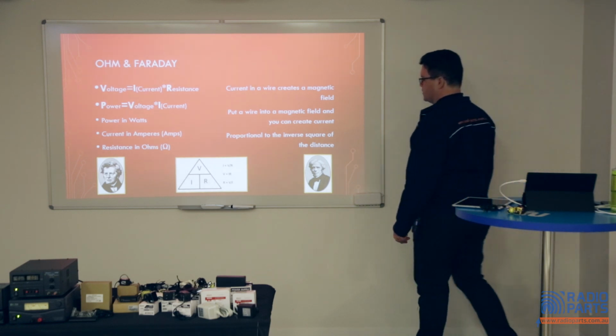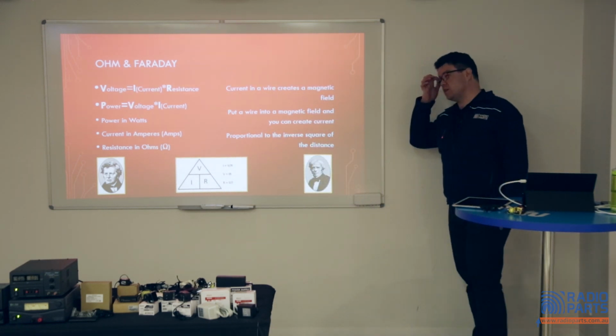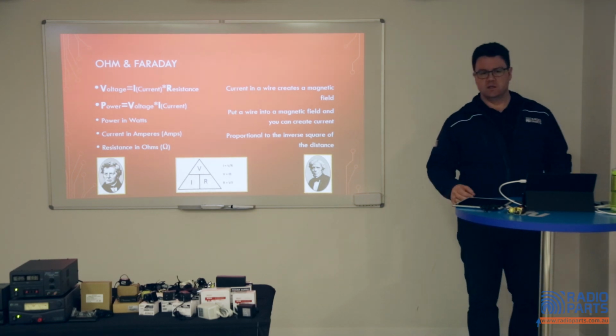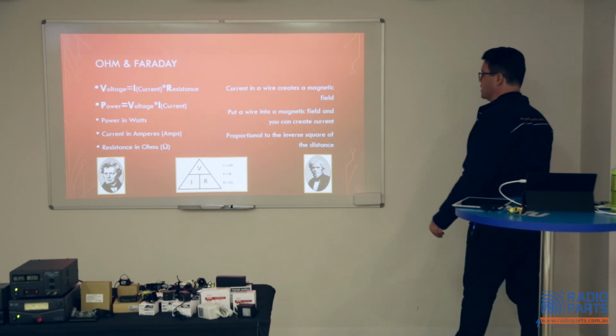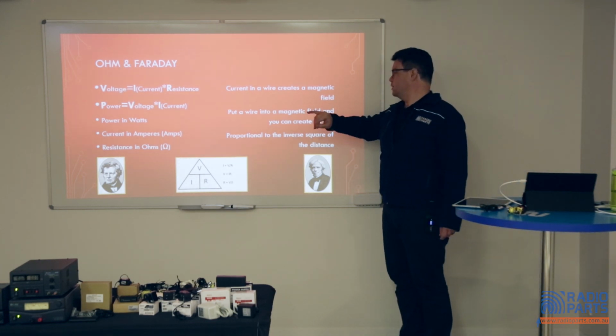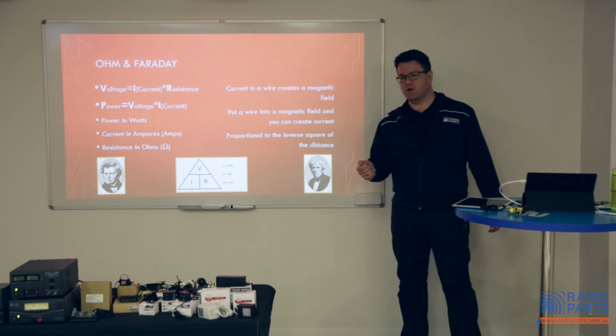Okay, so voltage, resistance, and so on, all easy enough to do. The other one that comes up a lot, mainly because of noise, is Faraday, Maxwell's equations, all that sort of stuff as well. Current in a wire creates a magnetic field around that wire. If you put a wire into a magnetic field, you can create current in that wire.